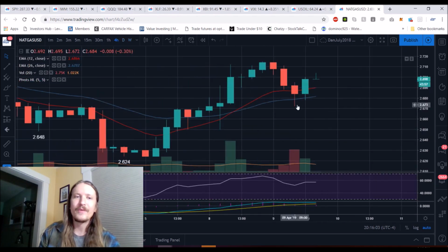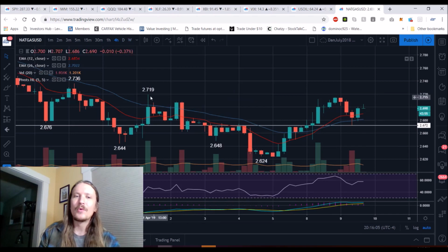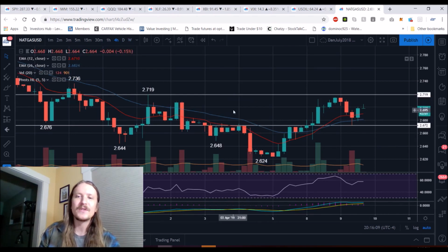And right now, if we break 2.672, we will call it a failed attempt at resistance. So 2.672 to 2.72 are the most important levels for me on natural gas. Patiently waiting for some more clarity on the longer term time frames.